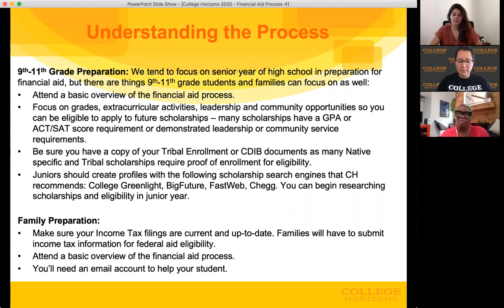For those who are 9th to 11th grade, again, because the FAFSA and the CSS don't open until October 1, you may be tempted to think like, I can put that off and not think about it right now. But it's important to think for things like scholarships. Many of those sometimes do have GPA and ACT, SAT score requirements. Again, some of the other merit aid pieces we talked about might be because you're really involved with your community and you've demonstrated some of that leadership. And so you're building towards that in grades 9 through 11. So it's important that your student is focusing on their grades and the things that they're involving themselves with both at their school and maybe in their community outside their school in order to increase their eligibility and opportunity for some scholarships.